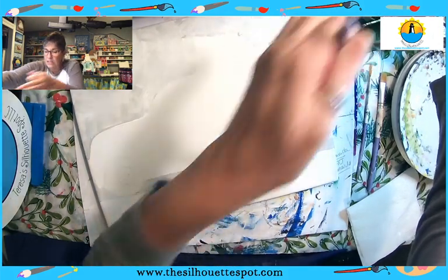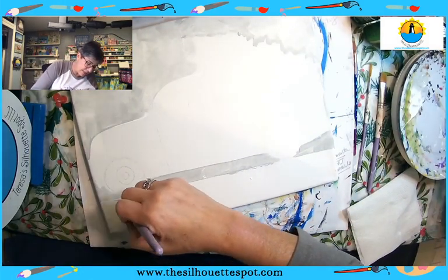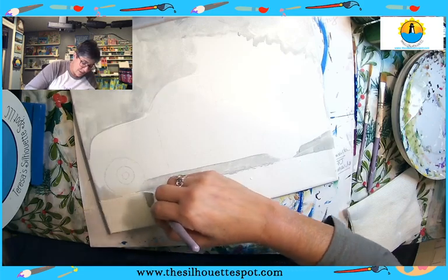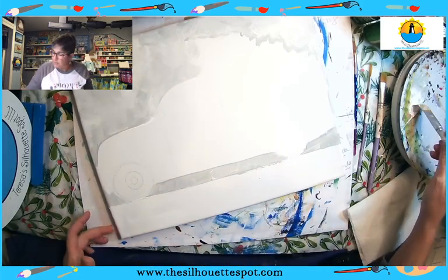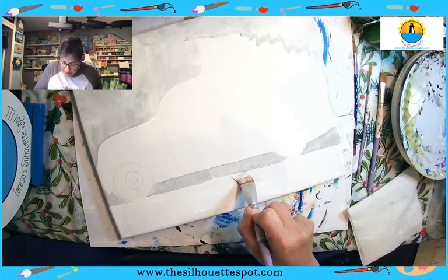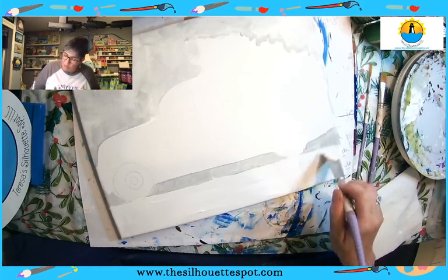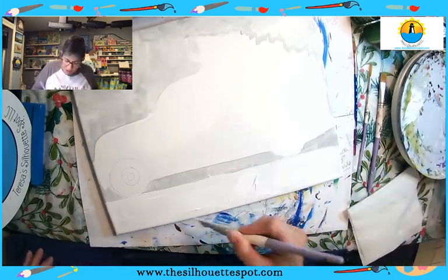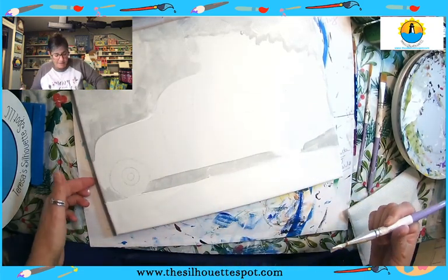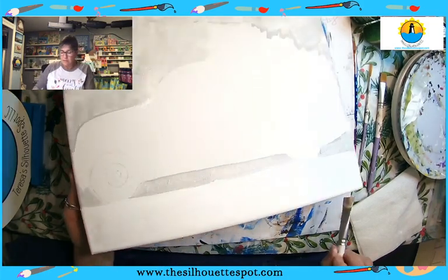So I put out a little extra white, and I'm just going to paint the entire bottom of the canvas white. I didn't even wash my brush. It doesn't matter because we are going to go in and add some accents down here after the white dries to make it look more like snow. So I'm just going in and painting a nice base coat of white on the bottom of our canvas.